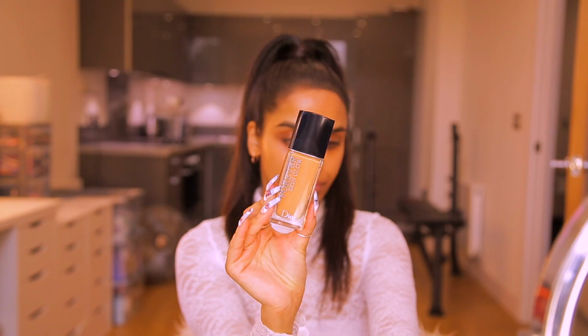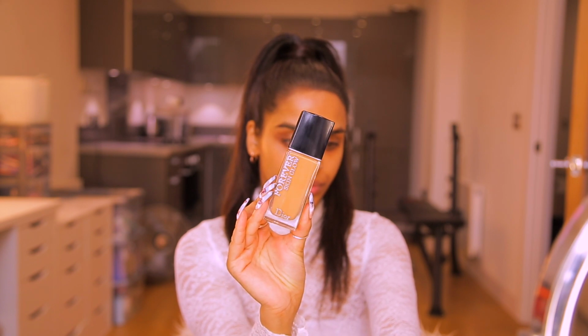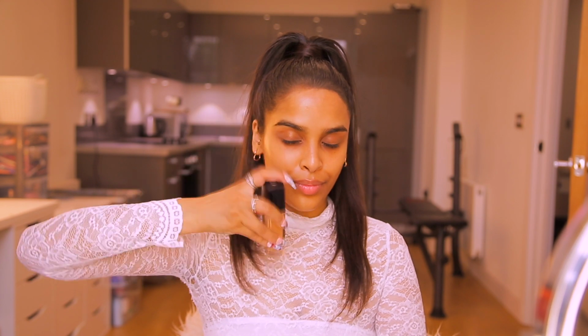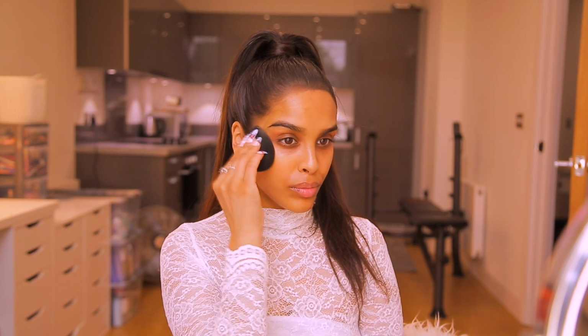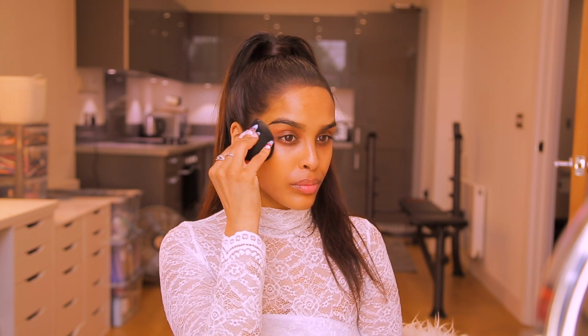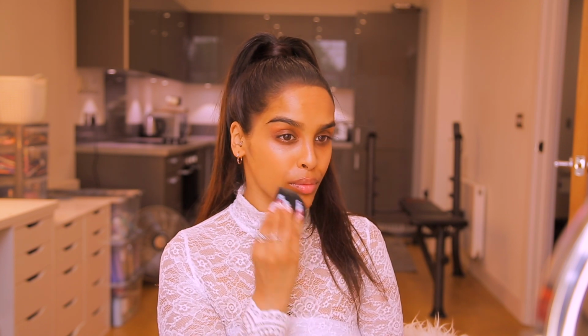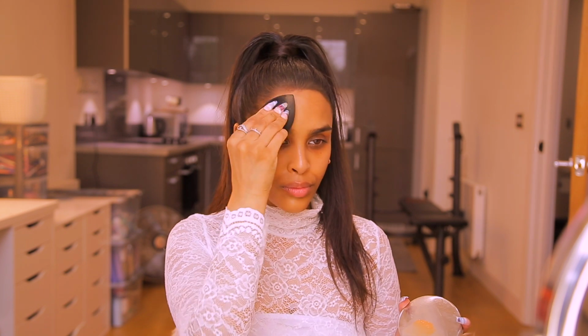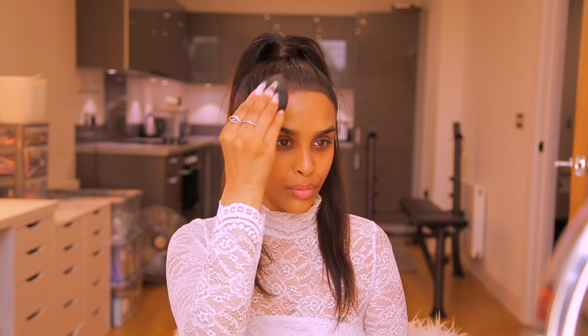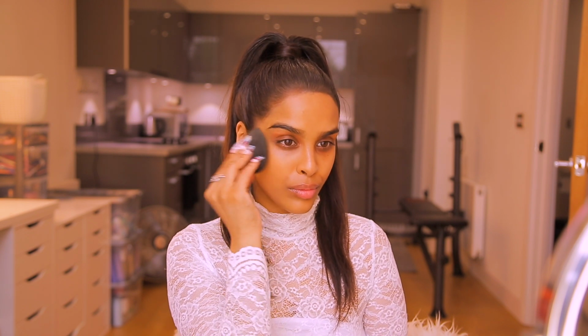Now my foundation of choice is the Dior Skin Forever Glow foundation in the shade 4W. I don't know why, but I've never used this before. So I give it a quick shake, and then I'm going to use this with my Spectrum Beauty Blender, and I'm just going to dab this into that serum so it sort of mixes together and it sheers it out as well. And I don't apply too much in one go, but you can see the shade match is insane.